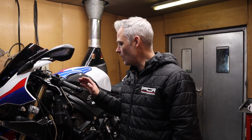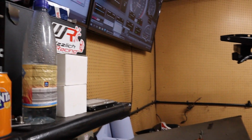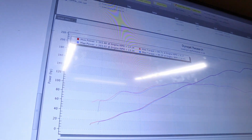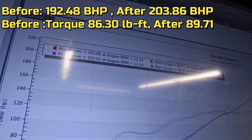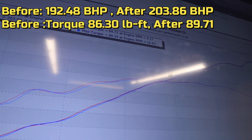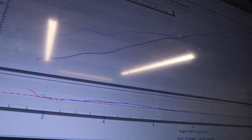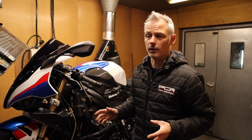So we've just finished mapping the BMW S1000RR. Great little bike to map. We've spent a lot of time on it. The BMWs do take quite a while to get them right and spot on. We've ended up with a nice peak horsepower figure of 203.86 and maximum torque of 89.71 foot-pounds. The AFR curve is now looking much more respectable. The drivability of the bike on the part throttles around town will feel like a new bike.